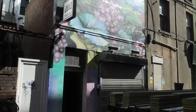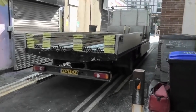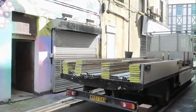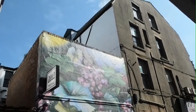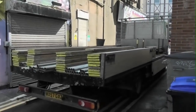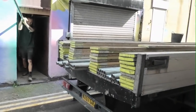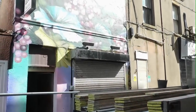The scaffolding is no longer needed. What I'm told is that there just remains a little bit of painting to be done on the roof, and the painting is at low level, so the scaffold is no longer needed. So wonderful news here at the Nook. All the rendering has been done.